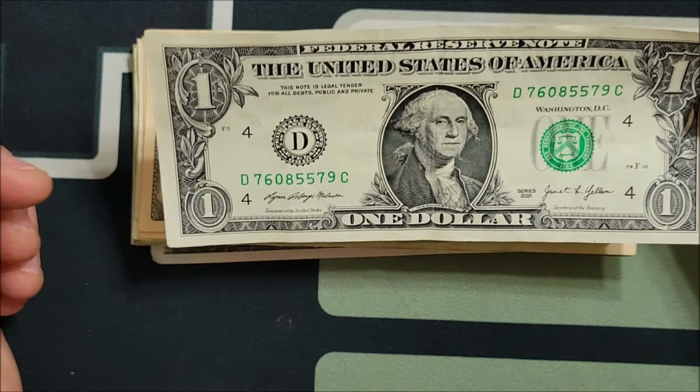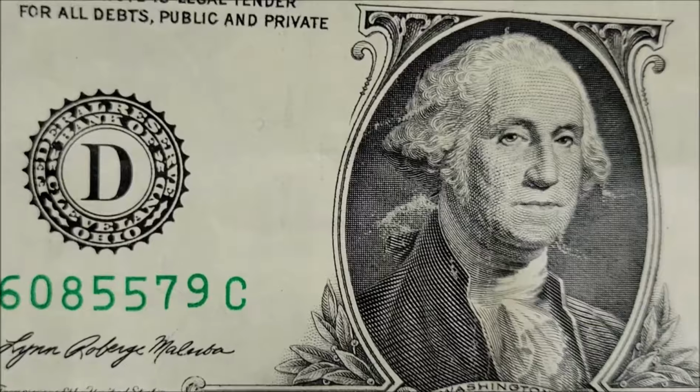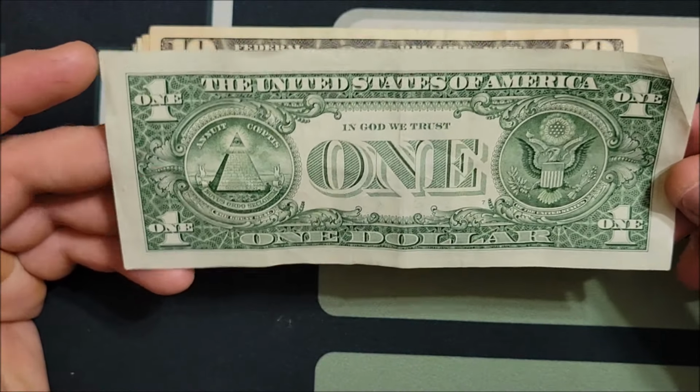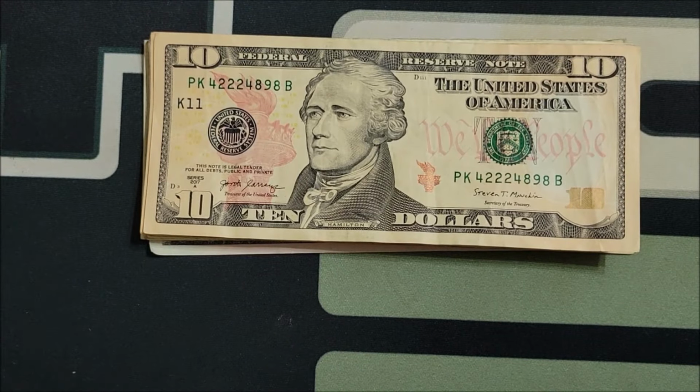2021 as well. Yeah, a little bit of an odometer note. You can see that 9 sitting just slightly higher than the rest of the serial number. If it was really dramatic, then I'd hold on to it, but this one's kind of normal. And nothing going on there. Yeah, kind of cool. Triple 2s there.